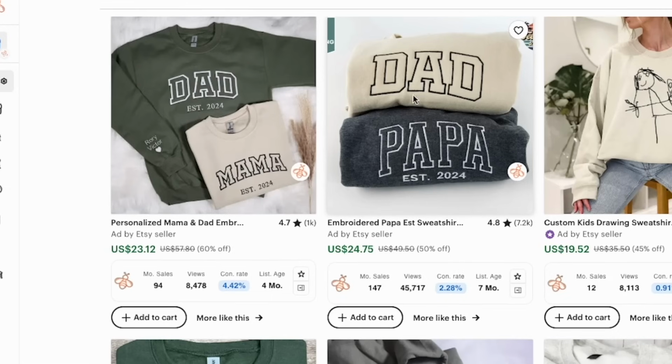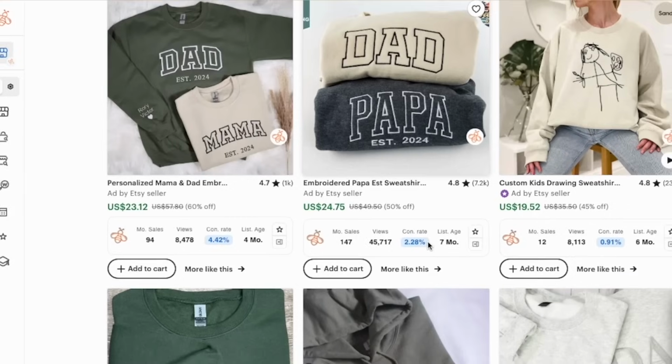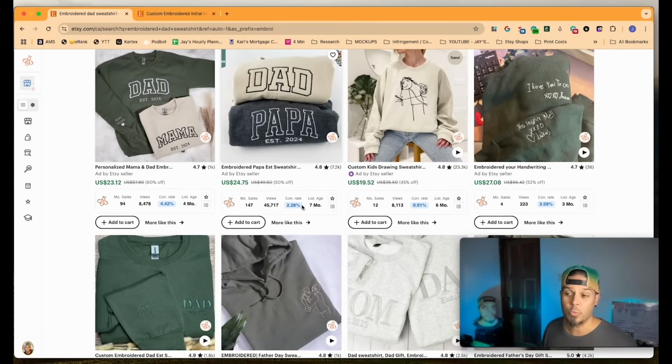You've got embroidered papa right here, 147 monthly sales, conversion rate of 2.28%. So in the world of e-commerce, as it relates to retail, you're looking at an average conversion rate of like 2.75 to maybe 3.25. Anything over 3 is pretty solid, but anything over 3.5, you're doing really well, and anything above 4 or close to 4.5 is exceptional.